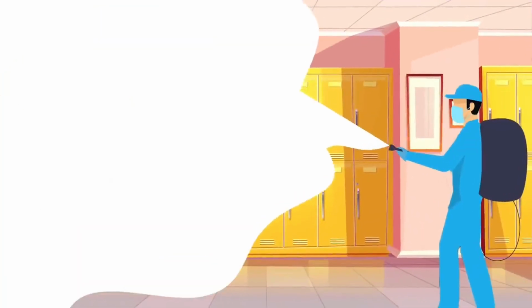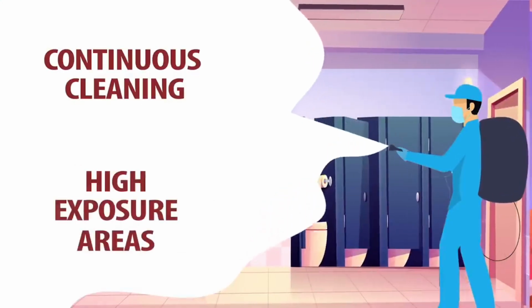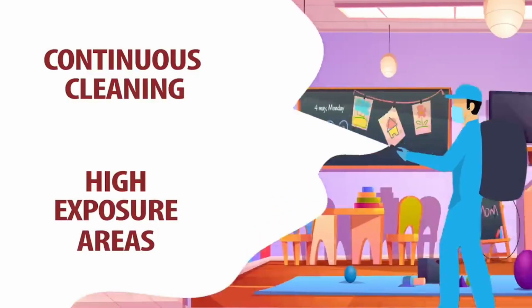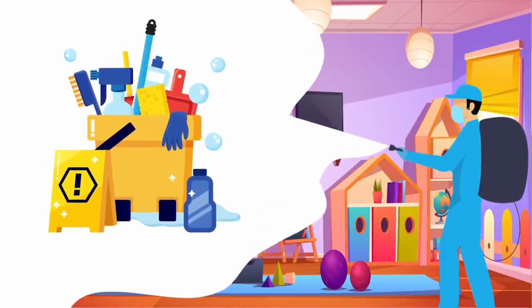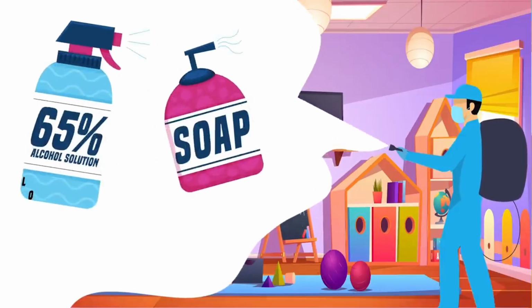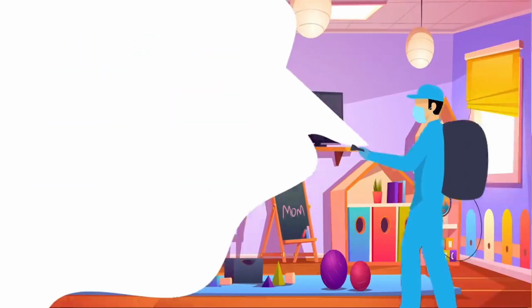Cleaning protocols will also be in place. This includes continuous cleaning throughout the day, with emphasis on high-exposure areas such as workrooms and restrooms, as well as high-touch surfaces such as doorknobs and handrails. When necessary, appropriate cleaning supplies will be provided throughout all buildings for immediate spot cleaning by staff and students. All disinfectants to be used and provided are rated as effective against COVID-19.